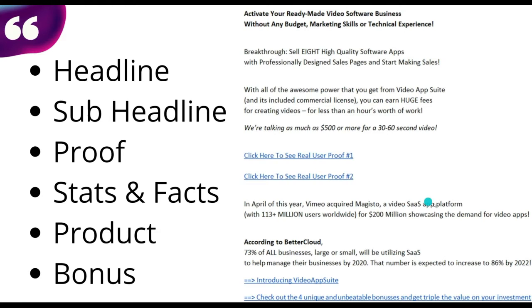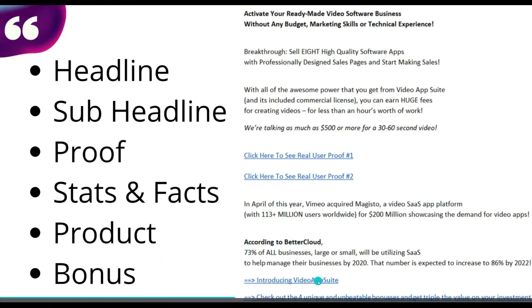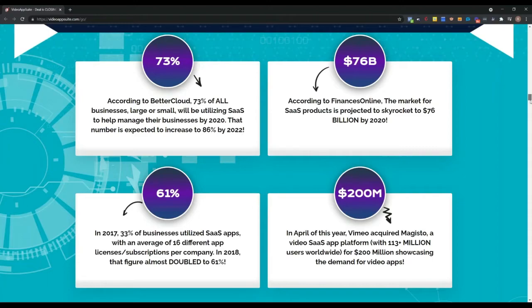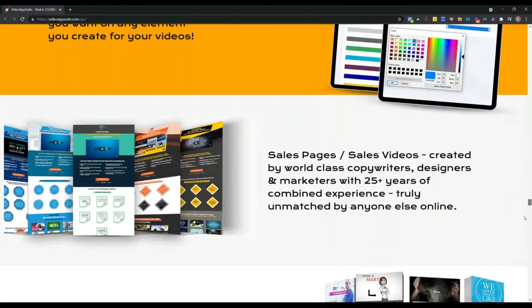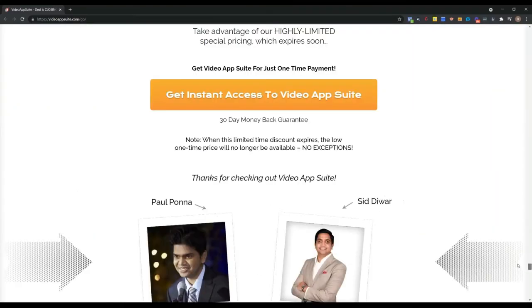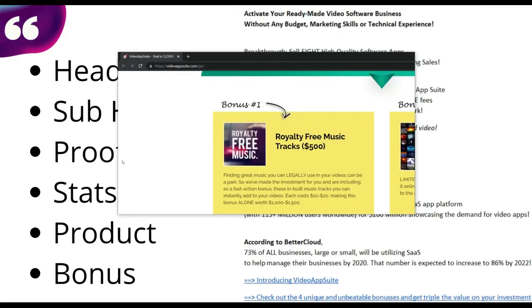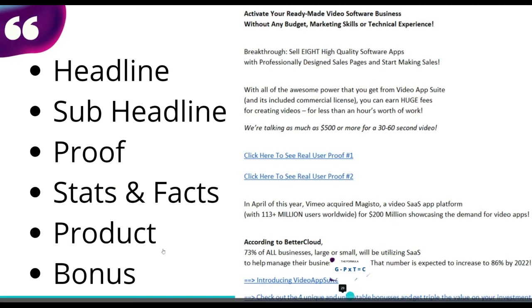In April, yep, this exact sentence. We got this exact sentence, and then we just introduce a product, introducing Video App Suite, linking them to the page, and then we got our sale right there. And last but not least, if there are bonuses, which there are, so if I go down, I think they're right here. Bonus one, bonus two, bonus three, bonus four. Check out the four unique bonuses, add those in as well.